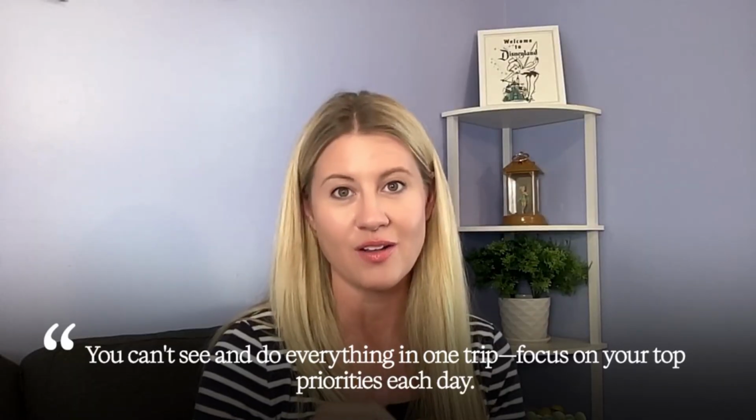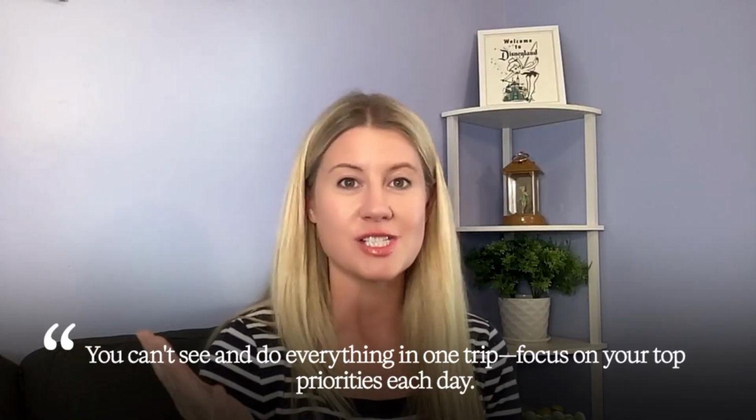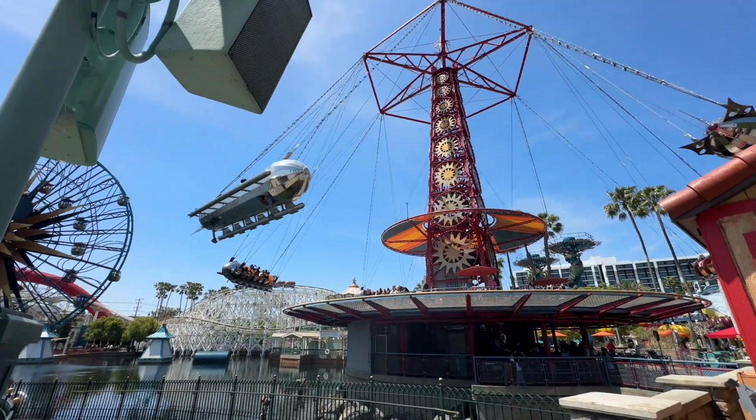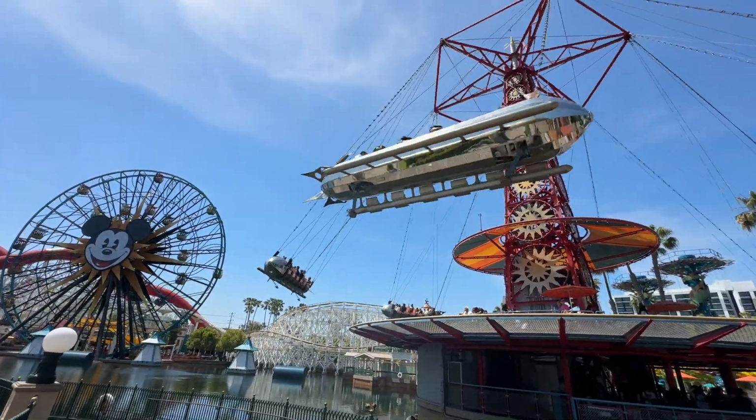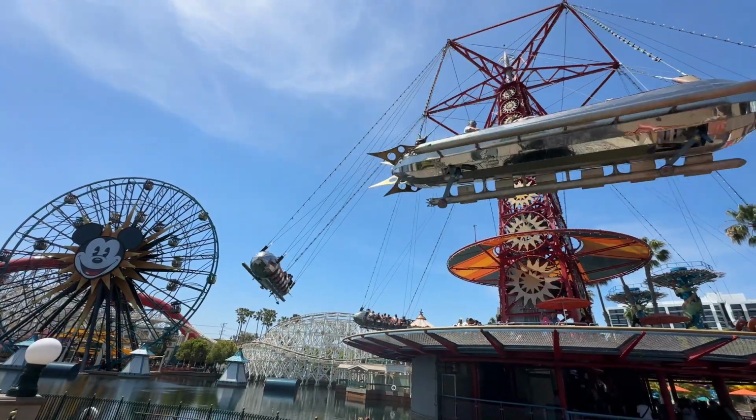Now, one thing I really want to make sure you understand is that you cannot see and do everything all in one trip. There's just no time. So if I were you, each day I would pick out some things that you really want to experience that day, whether they're attractions or entertainment or characters or food, and make sure you focus on those things. Get those done because they're the most important, and then anything else that you end up doing will just be a bonus.